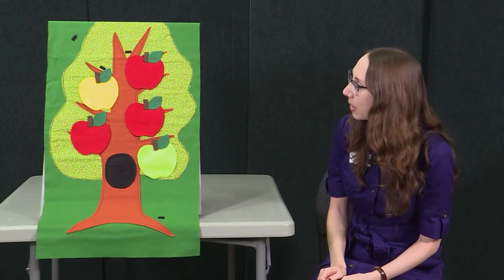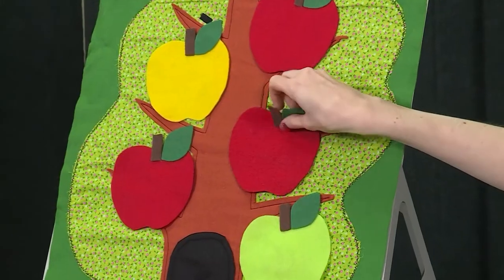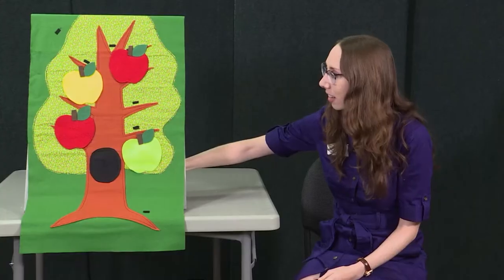What color apple do you think little bee might be hiding under? Oh, if you think red, we'll have to choose which one. Little bee, are you under this apple on the tree? Let's try this one. Nope, no little bee there.